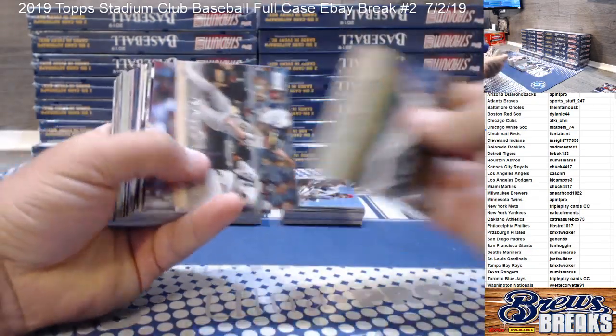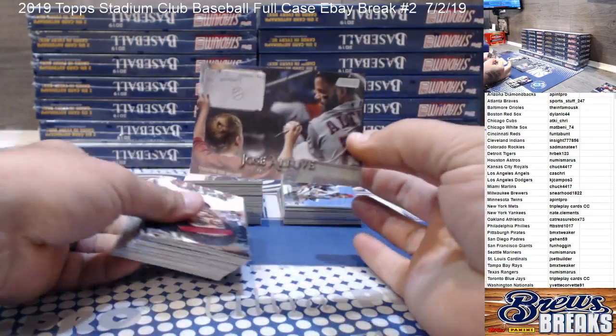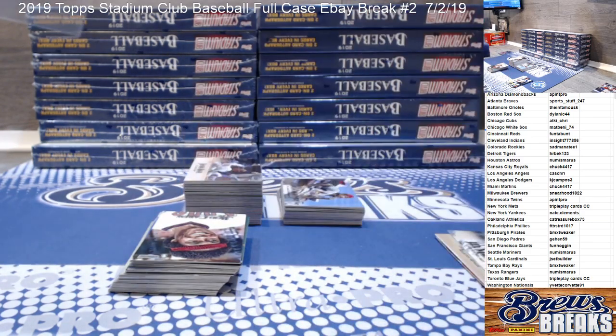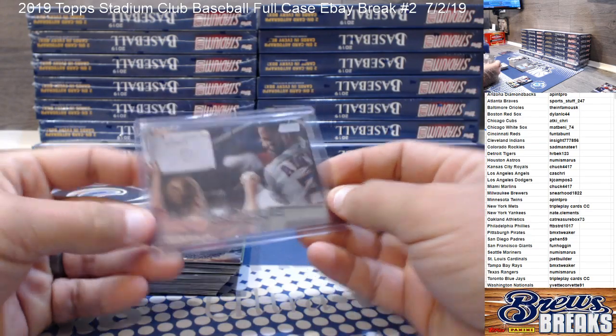Box 2. JD Martinez red. Jose Altuve, can I please have a baseball? Variation, Houston Astros. Jose Altuve, variation.